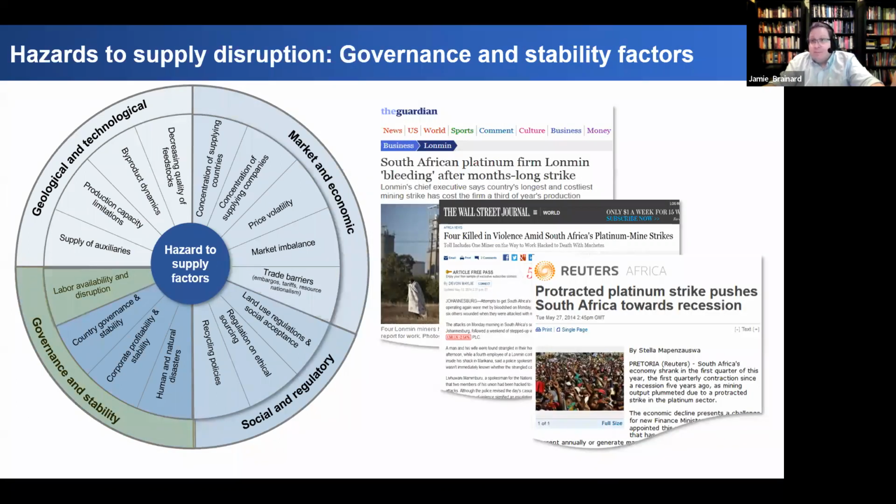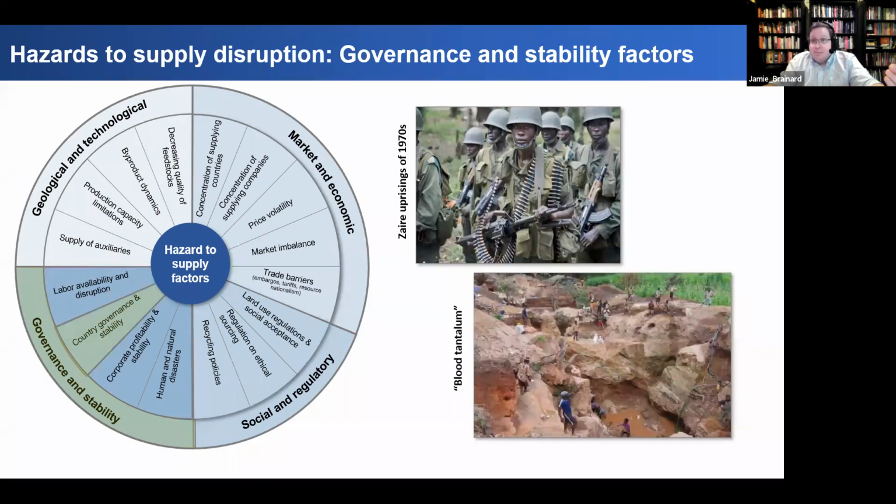There's also just straight up governance can be an issue. So for example, South Africa has issues due to miners' protests, working conditions, and then union strikes, where just platinum can go offline for periods of time because of some of those mining conditions. And so that's where one of those things we have to kind of keep in mind is, hey, what are conditions like in those countries? Are they prone to having issues either due to labor or sometimes even just government crackdowns? There's also just simply, is there a government at all?